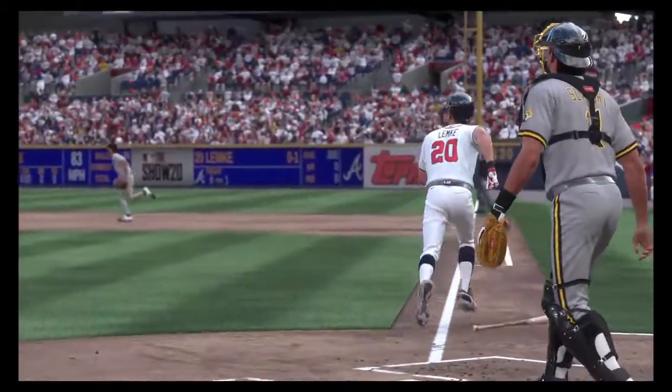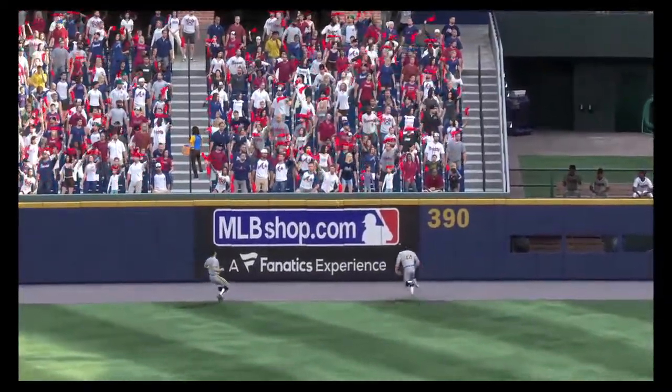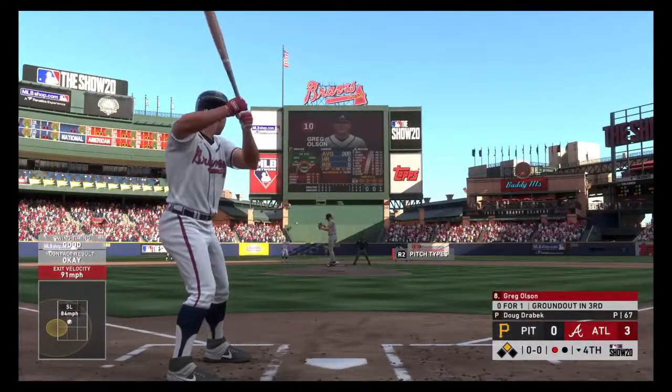There's an interesting play right there. Base open, they elect to pitch to him, and what does he do? He hits a ground rule double, which forces the runs from second and third to come in to score.